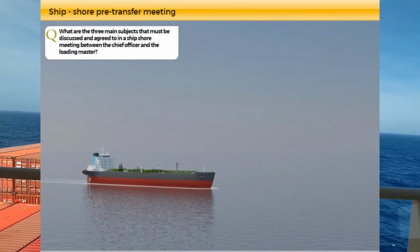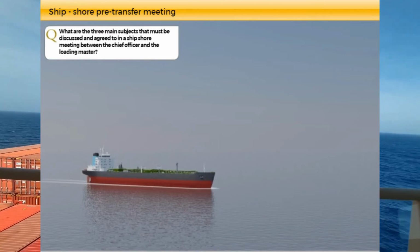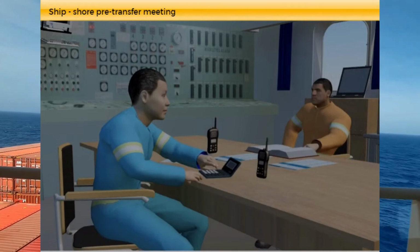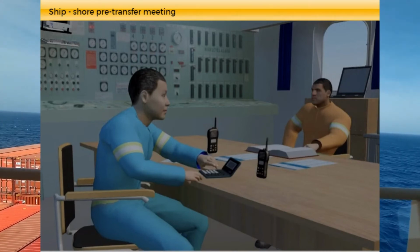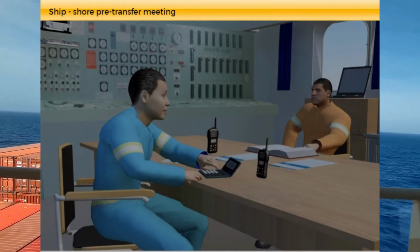What are the three main subjects that must be discussed and agreed to in a ship-shore meeting between the chief officer and the loading master? A ship-shore meeting is held in the chief officer's office or cargo control room, or CCR, or ship's conference room, for pre-transfer exchange of information.